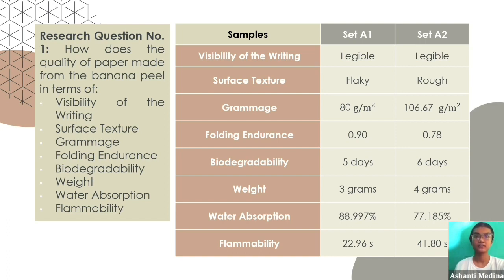Visibility in writing. The researchers used a ball pen to write on the paper in order to test the visibility of the writings. As specified in the table presented above, Set A1 produced an eco-friendly paper in which the handwritings were readable.